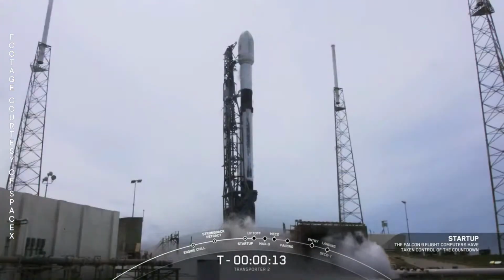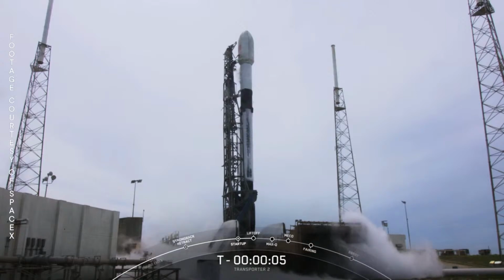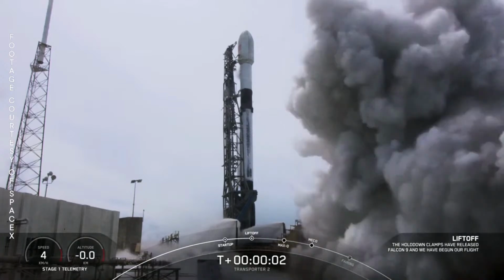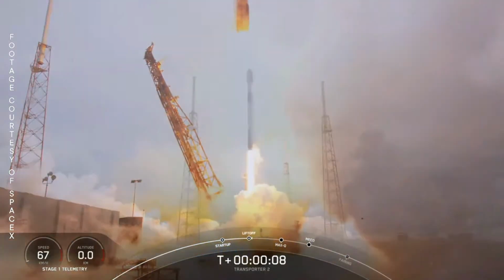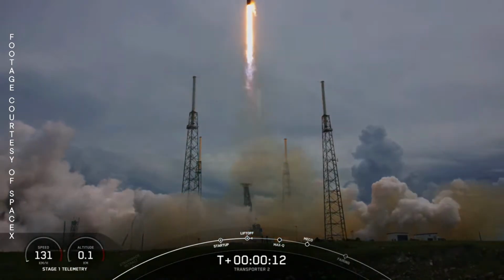T-minus 15 seconds. 10, 9, 8, 7, 6, 5, 4, 3, 2, 1, 0. Ignition and liftoff. Vehicles pitching downrange.